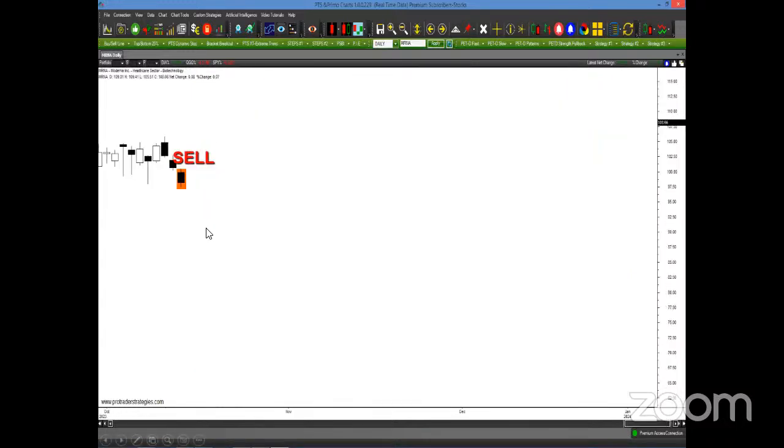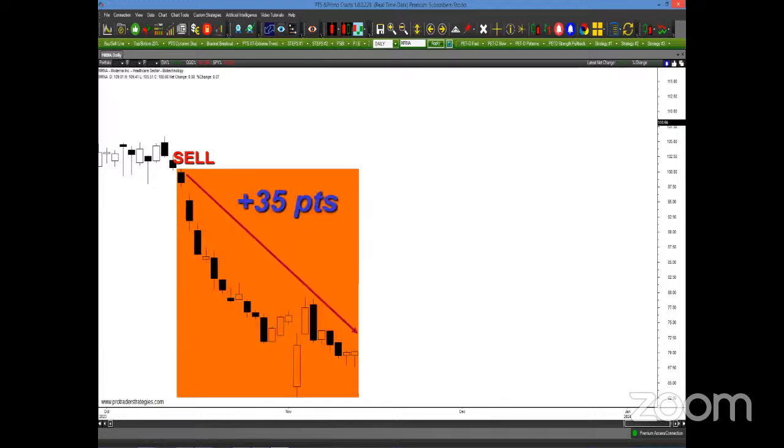All right, let's look at mRNA, Moderna, okay? This was coming in at the end of October. We had the first bar in a red block. So that was telling us that there's a high probability this stock is going lower. And as we see what happened, the stock fell 35 points in the next month, okay? So if you were long the stock, that was a good indication to exit. If you were looking to go short, maybe buy some puts, that would have been a great trade. 35 potential points you could have captured in roughly about a month.